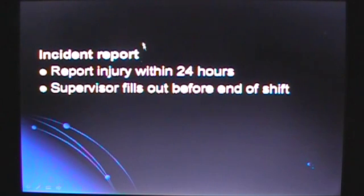If there is an incident, we need to report it within 24 hours, and our supervisor will fill out the form at the end of the shift. If something happens and you're severely injured, we'd certainly have you get medical attention at the Sleepy Eye Hospital.